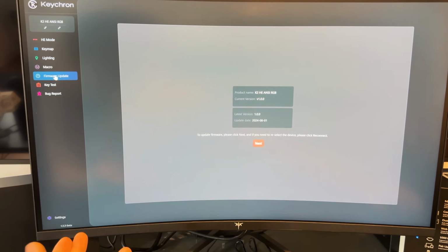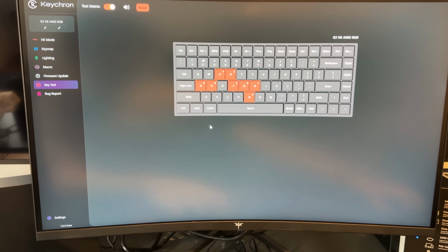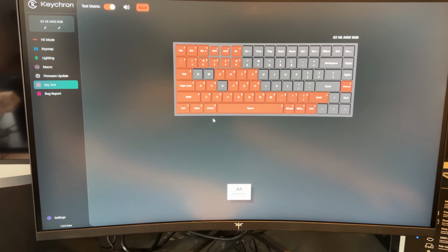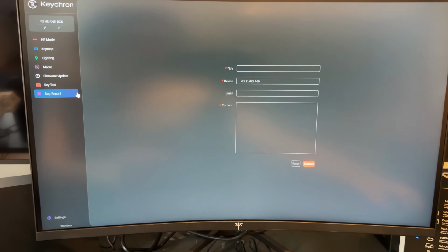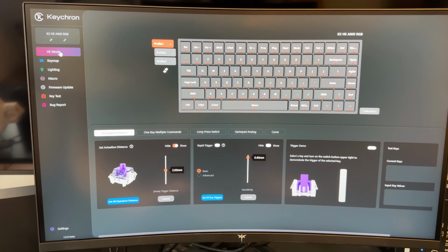Okay, firmware update is self-explaining. Key test, same here. So if you want to see if everything works. So yeah, looking good to me. And since this is a new piece of hardware, you can also help to improve it. So if you find a bug, you can report it right here. Wow, that was quite the lengthy overview.